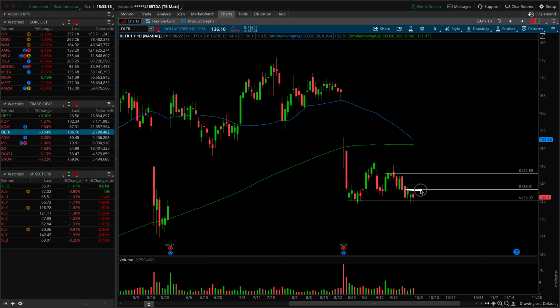So if we can take out this level here at 138.31, looking for the rotation higher into this next overhead resistance at 142.83. Again, probably using that as a day trading opportunity. For a swing trader, you might want to aim for up here if you're going to use a stop underneath the bottom of this little island that we've got going on right around in here.